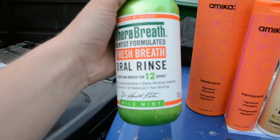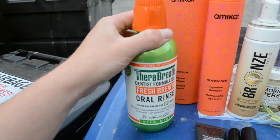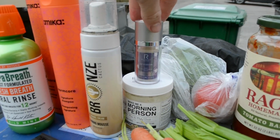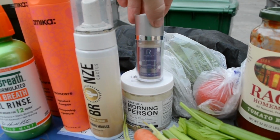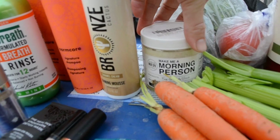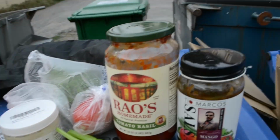Got TheraBreath. It's like mouthwash. It's pretty much brand new in the bottle. It's at least full to like here. Get some tanning mousse, spray, whatever EGF hydration is. Some of the stuff is so fancy, I don't even know what that means. Make Me a Morning Person face and body scrub. Of course, it's barely even used.